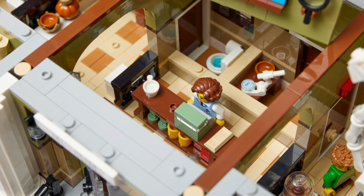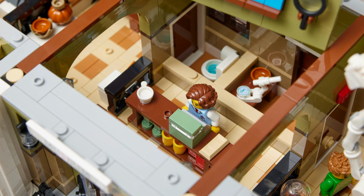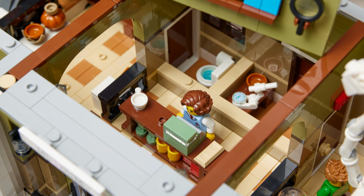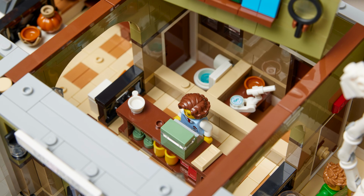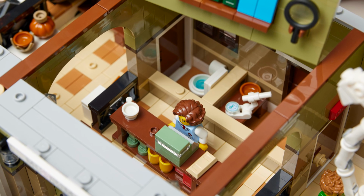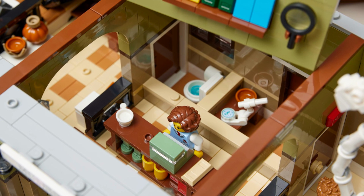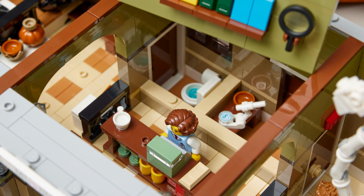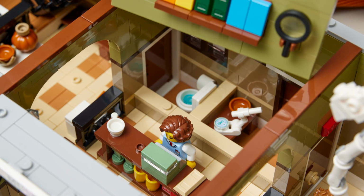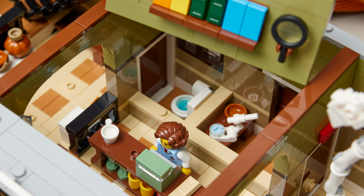So unfortunately, the press kit I was sent doesn't have a lot of pictures, so we're going to be going off of the lifestyle images here. On the main floor, when you walk on through, you've got a little gift shop which is selling a bunch of different things, as well as this removable wall with a magnifying glass and a couple of books. But when you remove that, you get access to the bathroom that's there on the left side, which does have a door underneath the staircase.